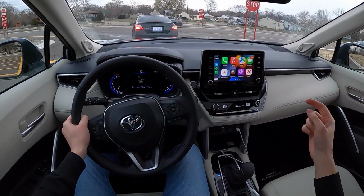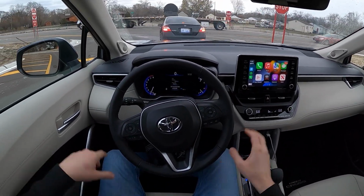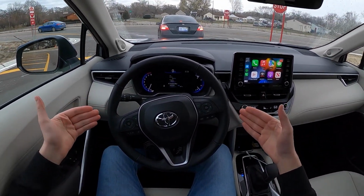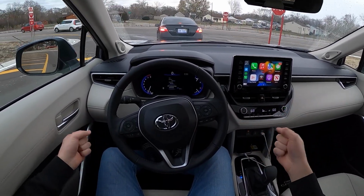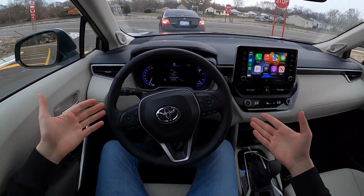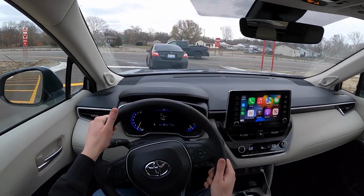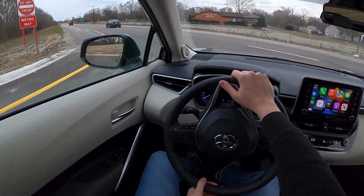And all that power is sent through a CVT, but this CVT is a little bit different, and I thought I was going crazy driving this car. I actually had to look this up. When you set off, it starts in a gear, and then it switches to a belt-driven system like a CVT. So it's almost like you have a first gear to start off, it shifts like a normal car, and then it's a CVT. So it's almost kind of like a 2-speed. But at the end of the day, it's still a CVT. It's not the greatest thing. I really wish that they would have given us the 8-speed automatic that we have in the RAV4.